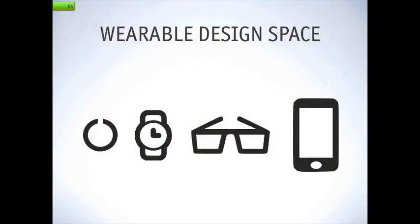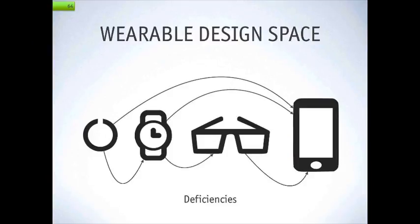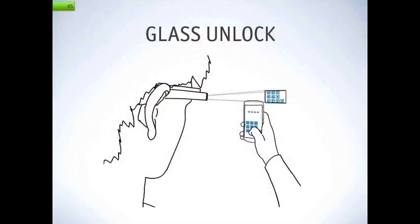And in the future, I'm interested in broadening the scope to the whole wearable design space. In the past I've looked at how mobile projection can address the deficiencies of mobile devices. I'm now interested in how all these new types of wearable devices are able to address the deficiencies of each other. So how smart rings can address the small input space of smart watches, for instance. And as one example of that, let me briefly show you Glass Unlock, which I will present at the upcoming CHI conference.